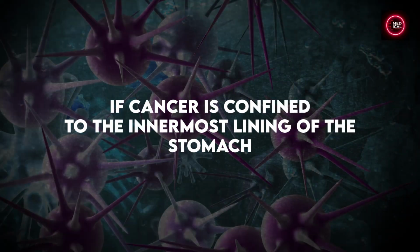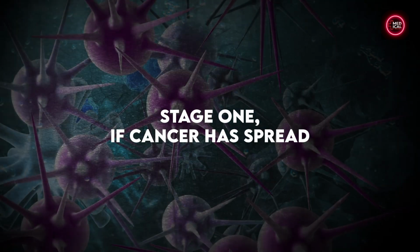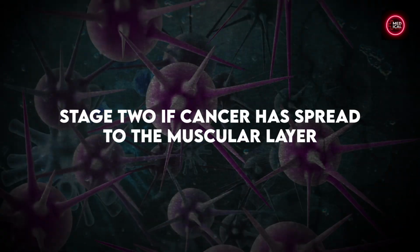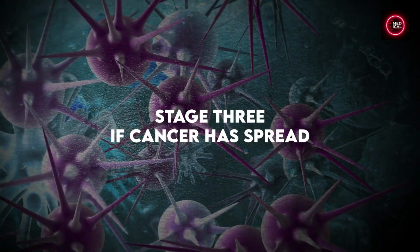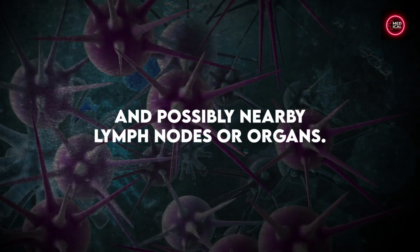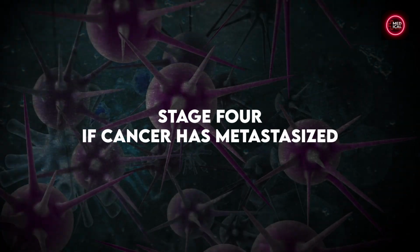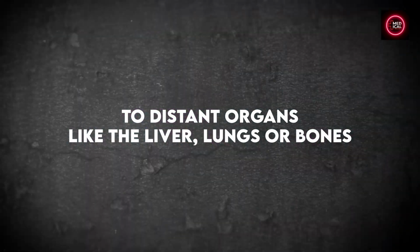Stage 0: if cancer is confined to the innermost lining of the stomach. Stage 1: if cancer has spread to the next layer of the stomach wall. Stage 2: if cancer has spread to the muscular layer of the stomach wall. Stage 3: if cancer has spread to the outer layer of the stomach and possibly nearby lymph nodes or organs. Stage 4: if cancer has metastasized to distant organs like the liver, lungs, or bones.